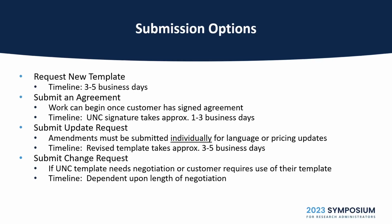The process typically is you make the request. I will generate the template for you. I will give you a Word version to review and make any edits you want. And then once that's returned to me, I will give you a fillable PDF version that you can then provide to your external customers. The process to create a template typically takes about 3 to 5 days, depending on how complex your structure is, and whether I have to modify certain things for your group. But typically 3 to 5 days I can turn and get you a new template.